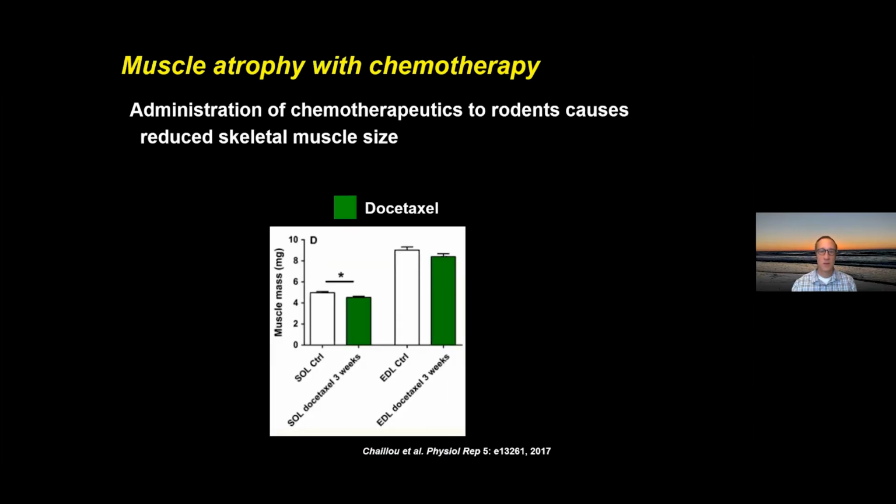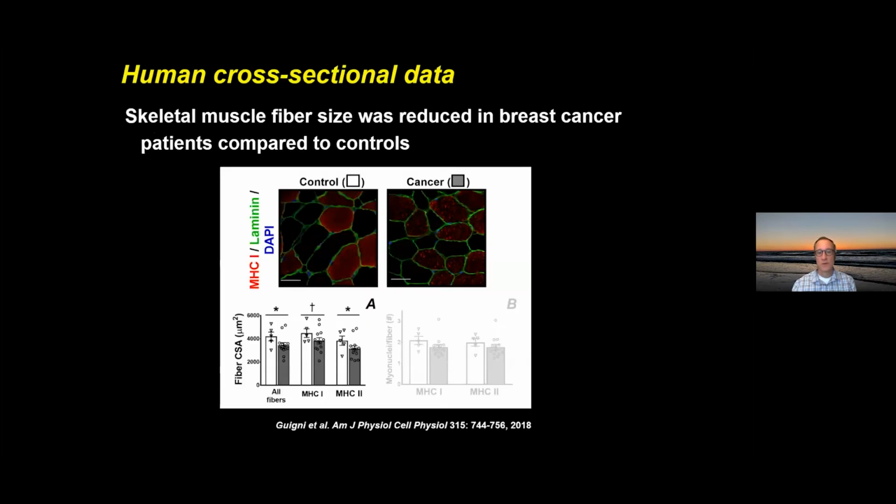It's not just those more well-known myotoxic agents that have this effect. You can see this with taxane treatment as well. This is a study that treated animals with docetaxel, and you can see atrophy in these animals. In particular, you see this in the soleus muscle, which has a fiber type admixture very similar to human skeletal muscle.